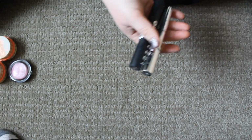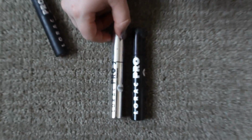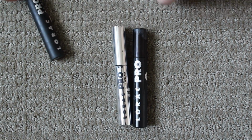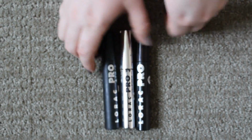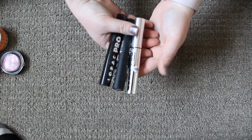We found 3 Lorac mascaras. So we have the Lorac Pro, oh, this isn't a mascara, this is a lash pomade. And then the Lorac Pro Plus Fiber. So we found all 3 of those, and those were completely undisturbed as well.